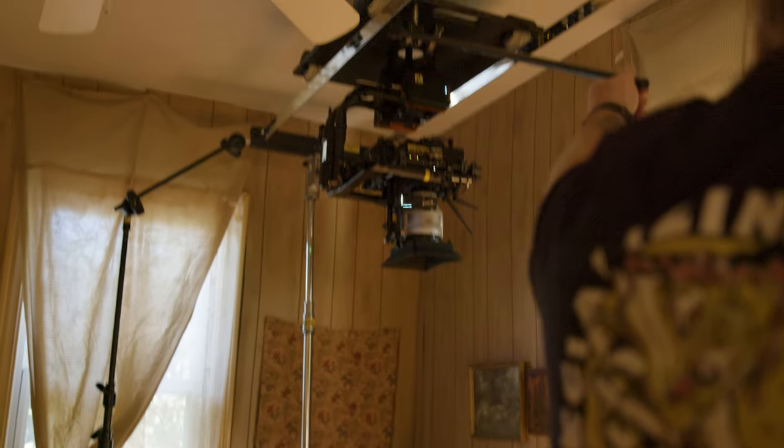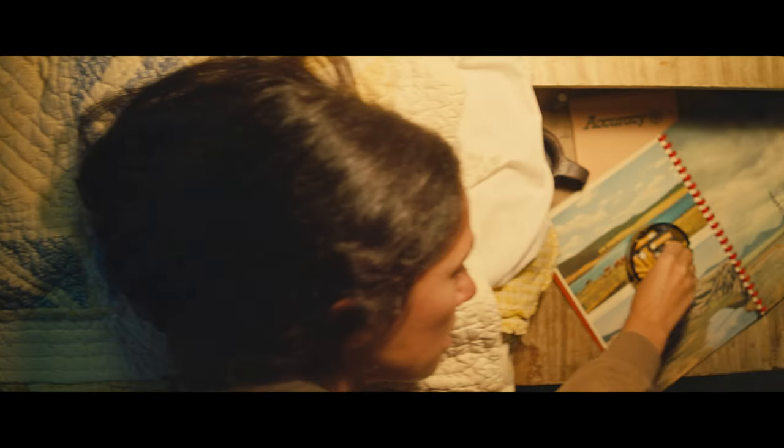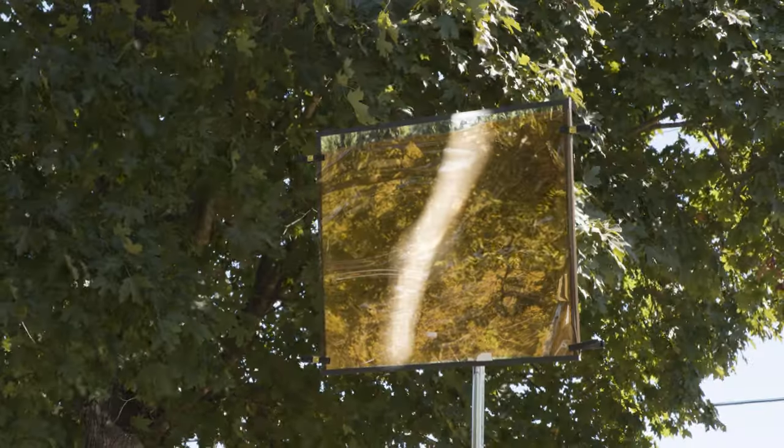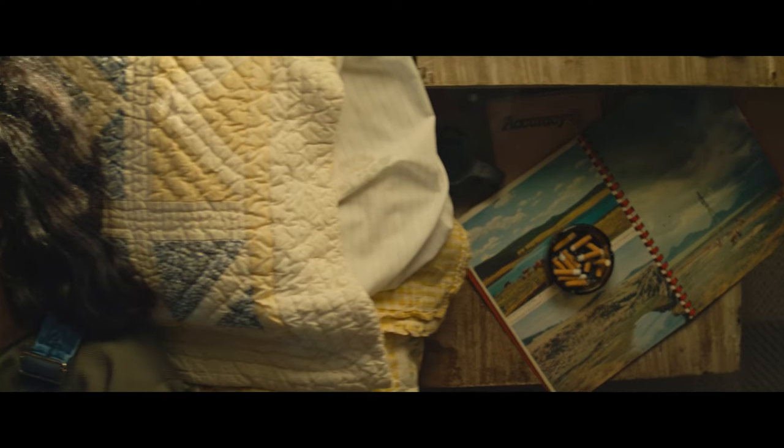Set up on our overhead dolly. And so we're going to start on our main talent, slide to the table here. We'll have a lighting transition where right now we had mirror boards set up outside. That floppy will go up, revealing our sun, and then we'll come back to our main character.